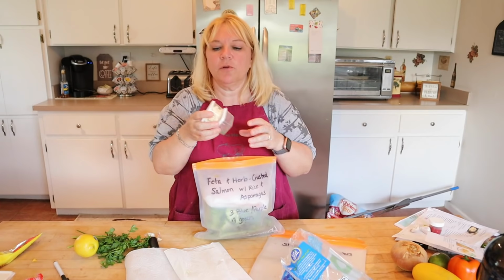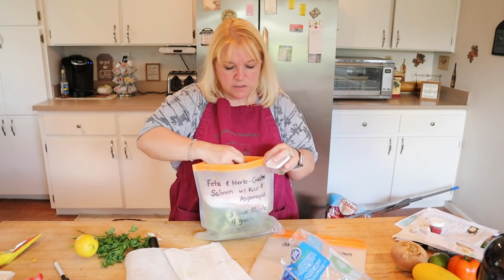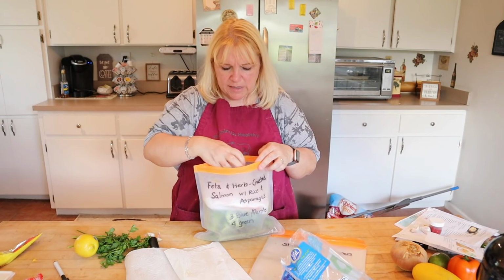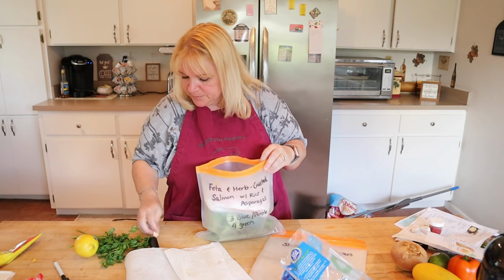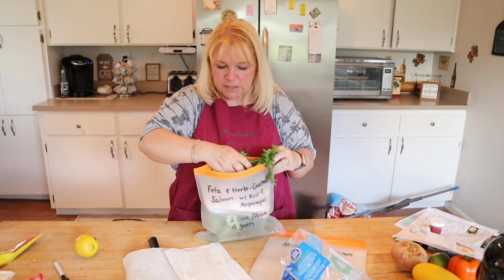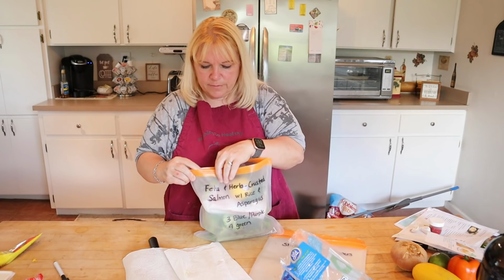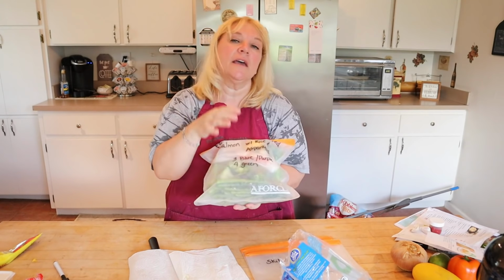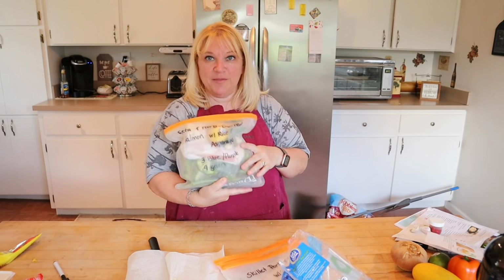And then the topping for the salmon. So in here I have 1 ounce of fat-free feta crumbles. It calls for dill sprig, but I'm going to use just dill weed. I didn't have any dill sprig. This is actually a Home Chef recipe. And then I have 2 garlic cloves, some parsley, and a lemon. Alright, so that's it. That's all I do. And then I just put the kit in my fridge and pull it out the night that I'm going to make it. So I'm going to put that one away and move on to the next one.